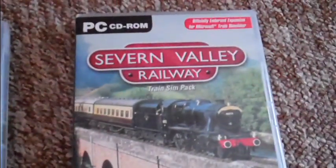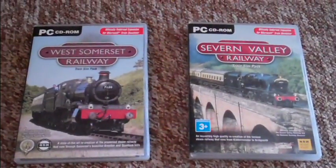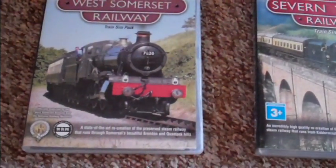These two are train packs, and as you can see, one is the West Somerset Railway and the other the Severn Valley Railway. Again, both made very similar, as you can see, both by Just Trains, and both have NRM, National Railway Museum logos on, as well as the actual preserved railway logo itself, like the Severn Valley logo there, and the West Somerset Railway there, as you can see, WSR.